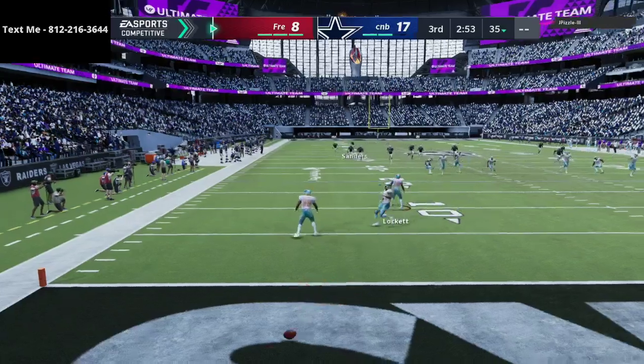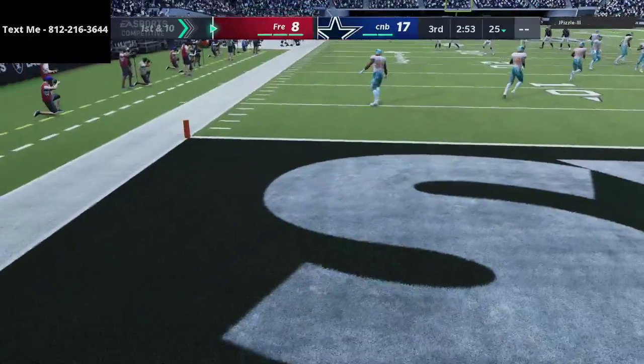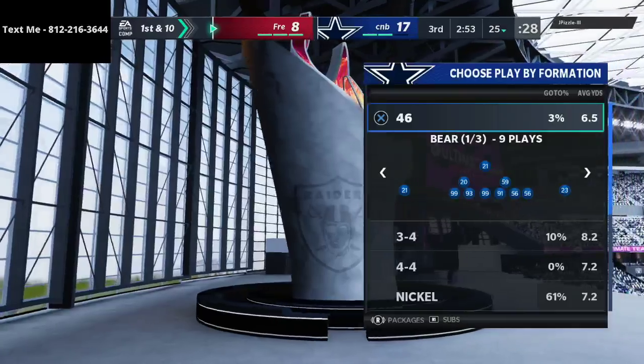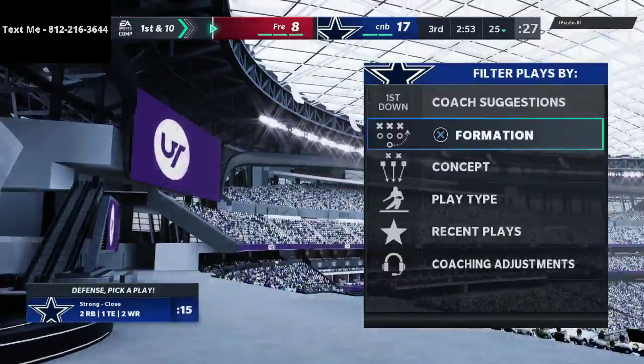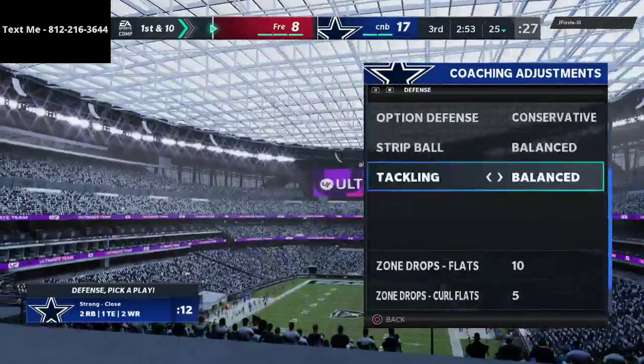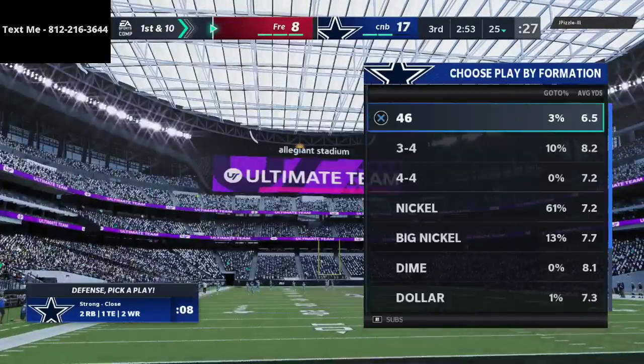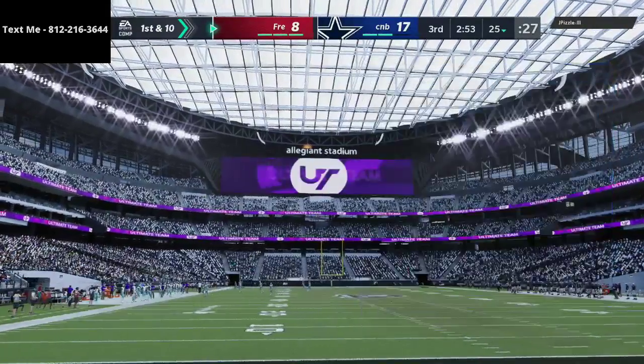So, I just personally hate coming out in goal line on offense. But okay, so we're gonna check our coaching adjustments here. We've got to put these back to normal, and we're gonna try to defend this strong close.